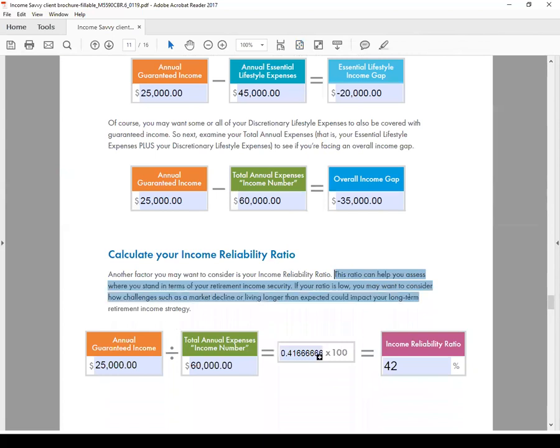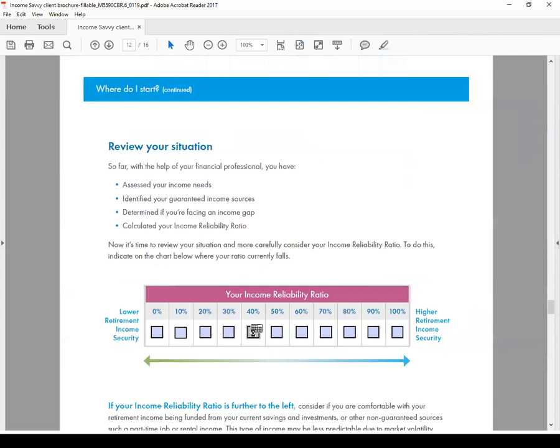If their ratio is low, they might want to consider how additional challenges, such as a market decline, or living longer than maybe 30 years than expected, could impact their long-term retirement income security. So when they did the math here, we see that today, these clients' income reliability ratio is 42%. This is what I would ask the client, and then stop and wait to see what they say. How comfortable do they feel with an income security level of 42%? Would they like us to review potential ways to increase their income reliability ratio to possibly 70, 80, or maybe even 100%?